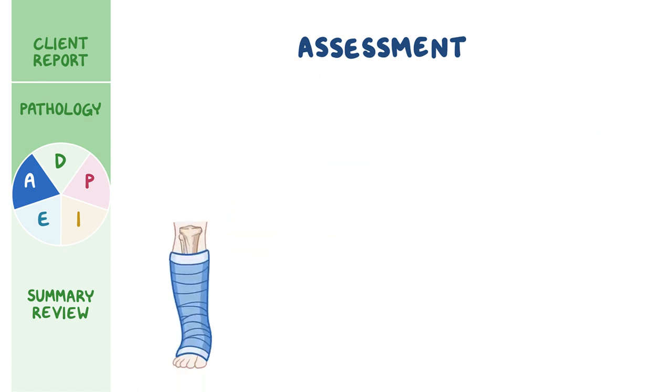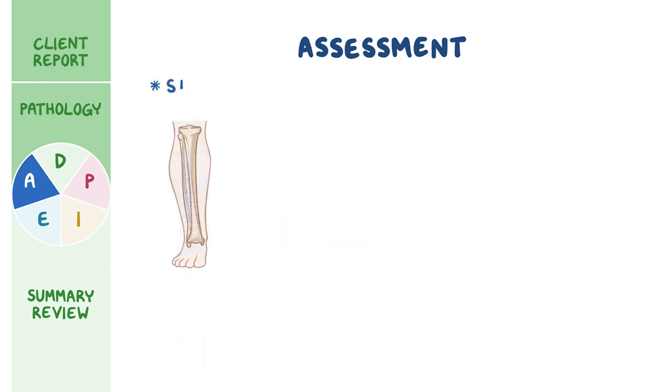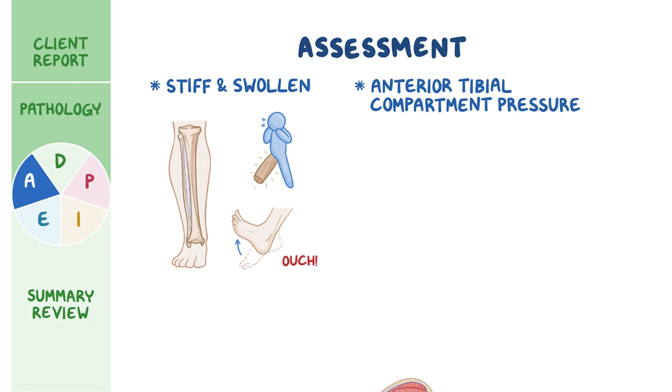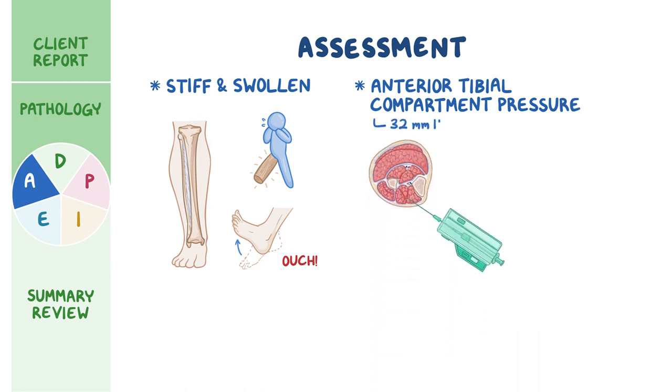When the cast is removed, you note his right lower leg feels stiff like a piece of wood and appears swollen. The physician performs dorsiflexion of Mr. Lee's right foot, and Mr. Lee shouts, "Ouch!" Next, the physician measures the anterior tibial compartment pressure and reports a reading of 32 millimeters of mercury, confirming the diagnosis of acute compartment syndrome.